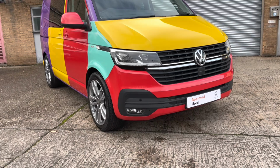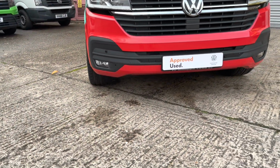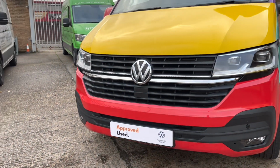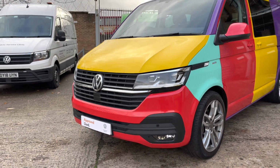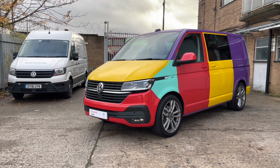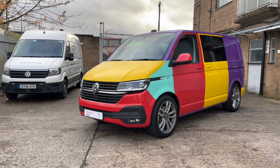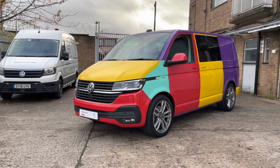To the front, you will notice LED headlights with LED daytime running headlights. In the lower part of the bumper, you will notice front fog lights and front parking sensors. In the centre grille, you will notice two nice chrome strips. This vehicle is also fitted with front assist with city emergency braking. This is designed not only to warn you against a potential crash, but this system will also assist by braking to avoid a potential collision.